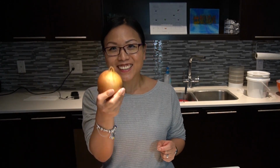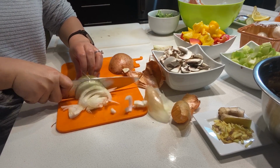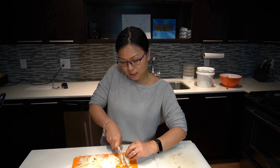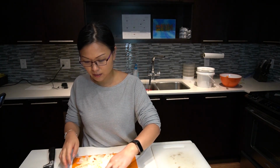Anyways, my favorite part, cutting the onions. For the onions, you just slice them. They don't need to be diced or anything. My eyes always burn when I cut the onions. Okay, the onion is done.